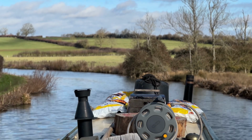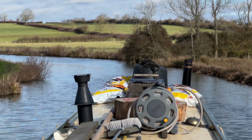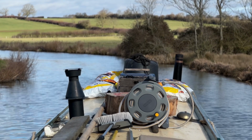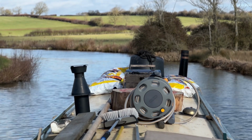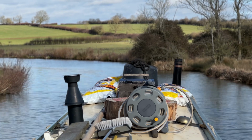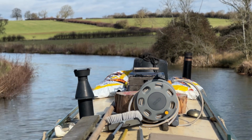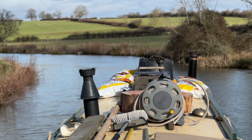This canal, very rural, sort of out the way. There's not too much. I think it's Rugby is the biggest town, and even that we skirt around it. And there's only about 4 locks, I think. So yeah. There's a lot of long winding canals like this.